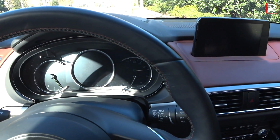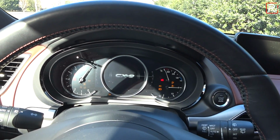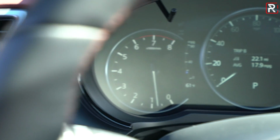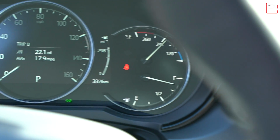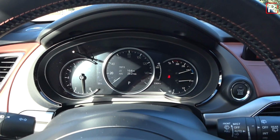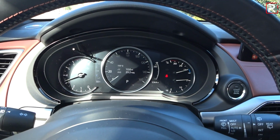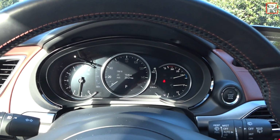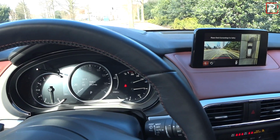Now, when you want to start the vehicle up, just put your foot on the brake and push this button here to fire up the engine. And you can see the gauges haven't changed. This is Mazda's latest infotainment display. It's an 8-inch display over there. And what you heard was the 2.5 liter Skyactiv G turbo engine starting up. The engine itself is definitely a torquey motor. We'll go into the test drive later on. Mazda didn't make any changes this year.